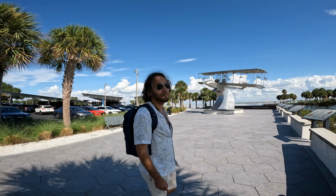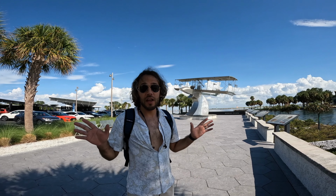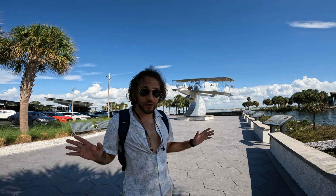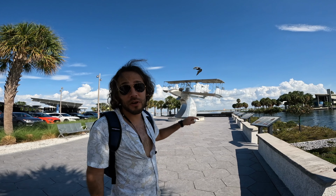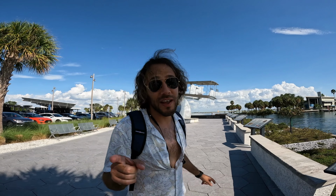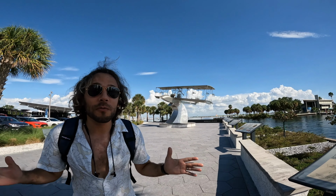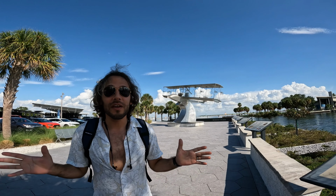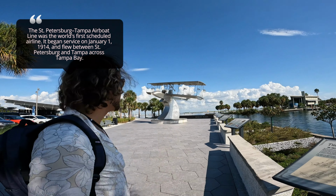Okay, so we're up at Benoist Plaza, where the world's first airline was first flown from here, St. Petersburg, to Tampa. Something very cool happened in 1914. I can't even think about something that was so impossible for thousands of years. Now here became something where everybody can do it.